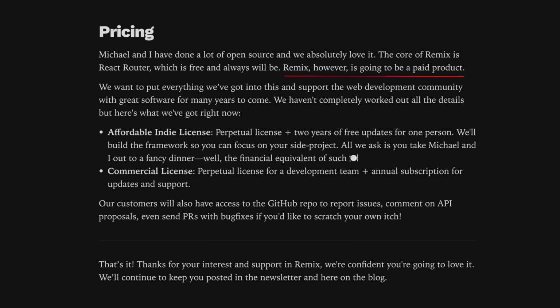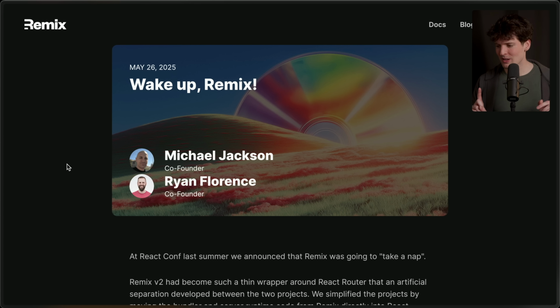It started as a wrapper for React Router that was meant to be a template you would pay for. It then slowly became a framework, and it's since spiraled into all sorts of different things. It was put to sleep for a little bit, taking a nap, as they like to say. And now, after almost a year and a half or so, it's back. And it's back in a really interesting way.